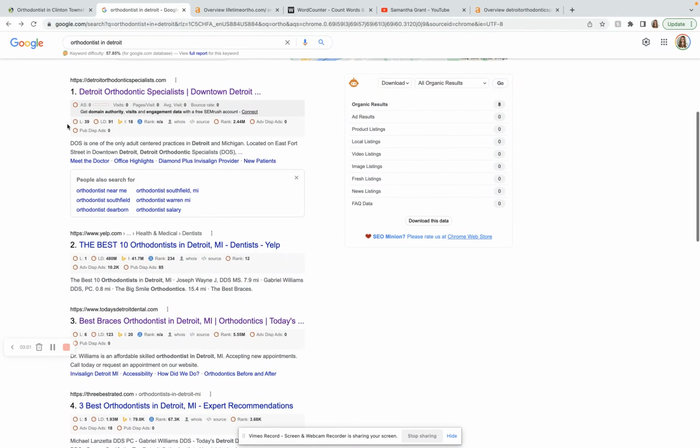Now I've scrolled down and I've made it to the organic search results. This should definitely be your main area of focus. They're going to be your best long-term return on investment. Google has actually come out and said that over 70% of people, when they type something into the Google search bar, are going to be clicking on one of these organic search results, and they're almost always going to be clicking on one towards the top of the first page.